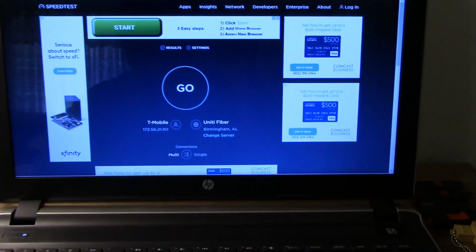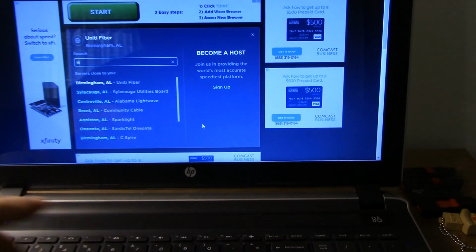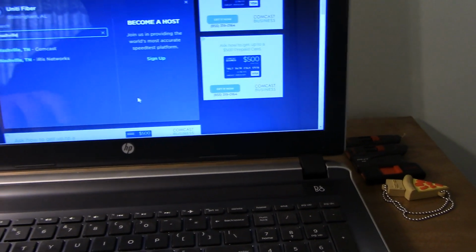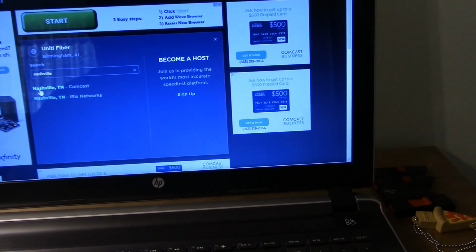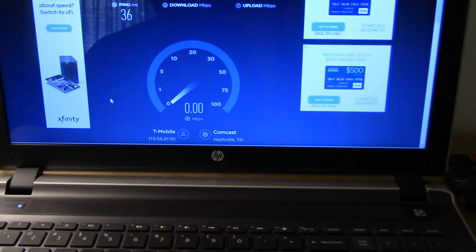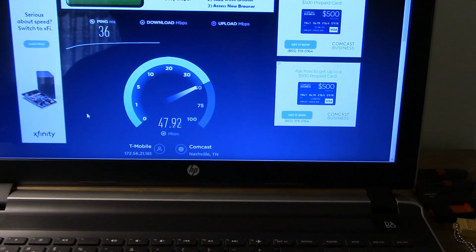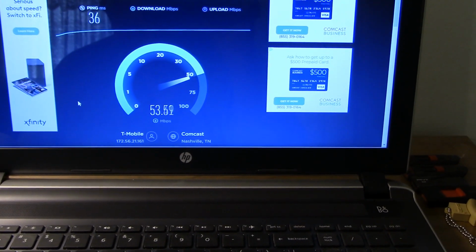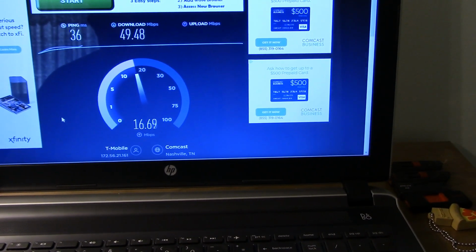Now I'm going to run a test. But before I do, let's see if I can change the server. Nashville, Tennessee is where we're located. Okay, I got two choices, Comcast and Iris Network. I'm just going to choose Comcast in Nashville. Click go. It's running. It's up to 45, 47, 48, 49, 50, 51, 52, 53. So the download is showing 49.48. Now we're going to upload.